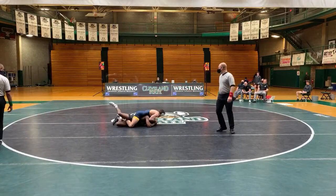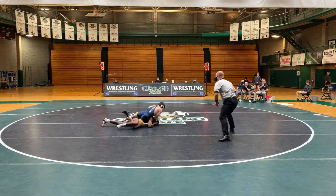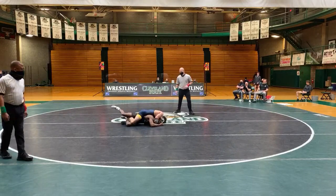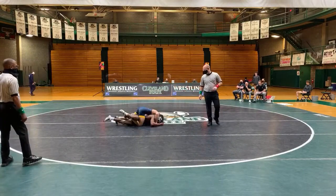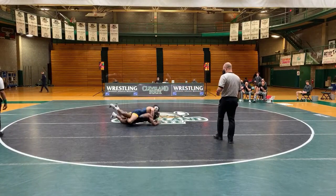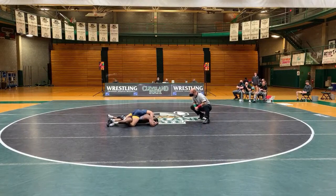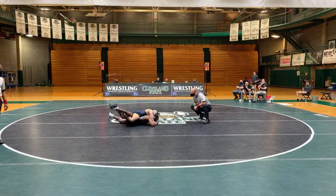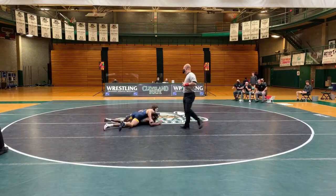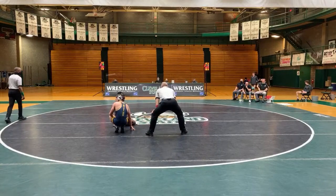Roberts doing a nice job putting a hard ride on him. His ride time is going up to a minute. And there it is. It just eclipses a minute and is climbing. Robinson is in a bad spot right now. He is bringing his head up off the mat, trying to bring his hips up. Good punishing ride here on top for Braden Roberts, the freshman from West Virginia. Tim Flynn's WVU guys can ride tough on top, which is what you should expect.